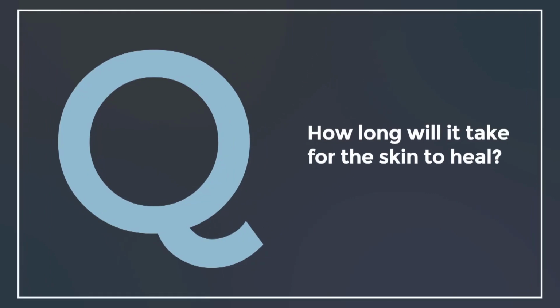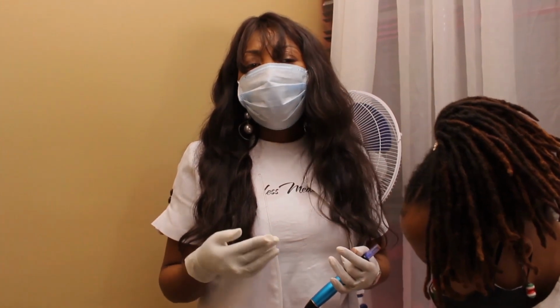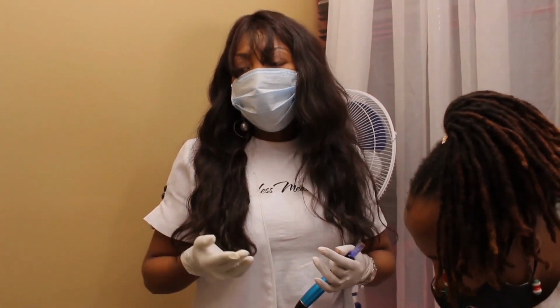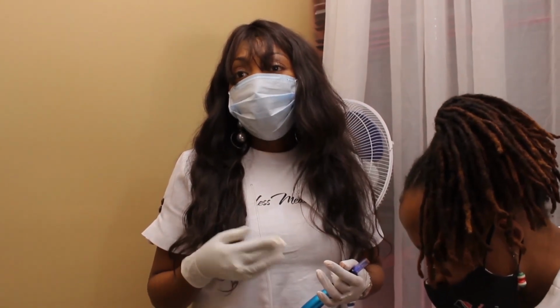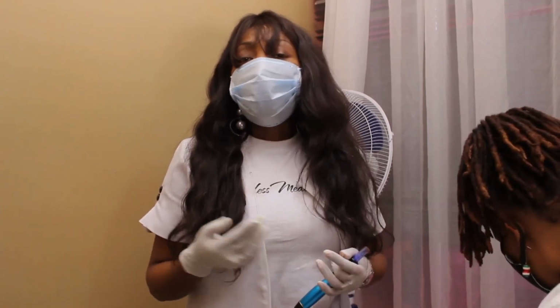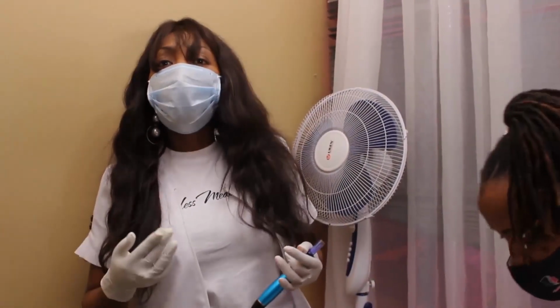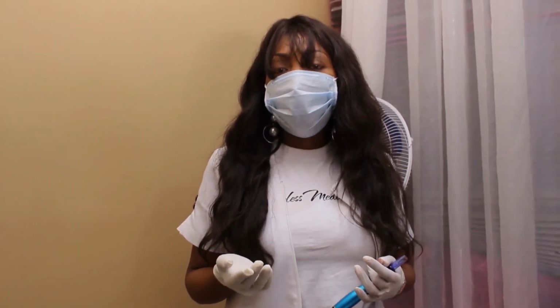How long will it take for her to heal? Here it is. Microneedling only takes about a week of downtime. And it's not really downtime because some people react differently. Some people have dry skin on the area that was treated, and within a week they're okay. So, do's and don'ts. If you happen to have microneedling, you really have to avoid sun. Don't go sunbathing. You must use sunscreen.